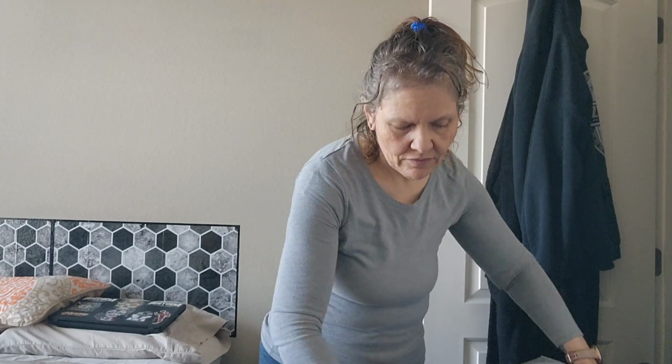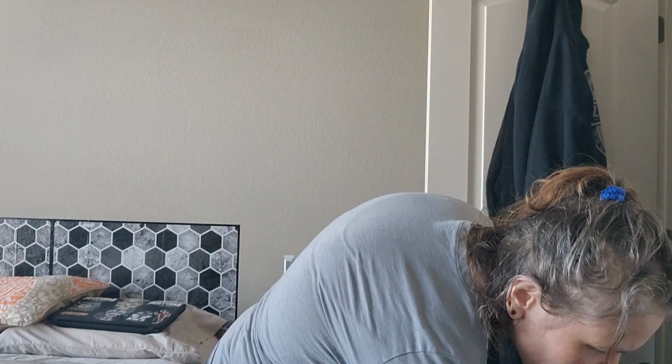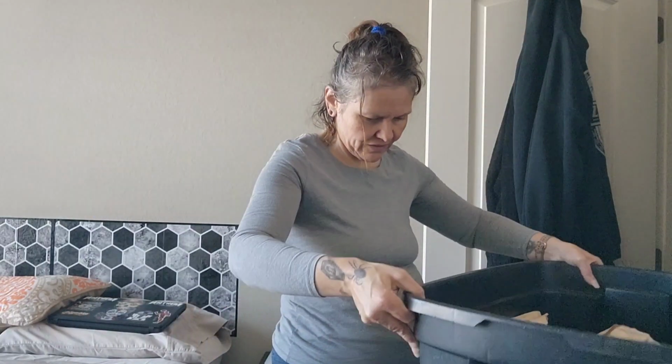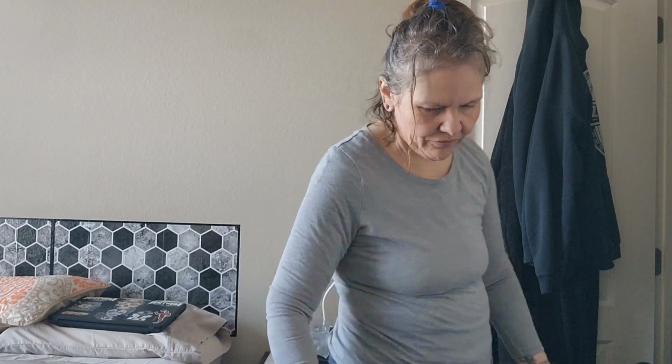Okay, I've got the selling stuff sorted into a box. So that can now go out by my desk so I can photograph it all after I throw it all on the floor. I've put a few things into one bin, and I've still got this one that is empty except for a few papers. And I've figured out, sorry, I'm trying to move this bin out of my way so I can get into my closet.